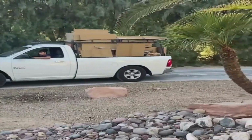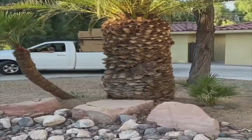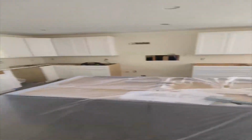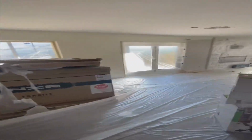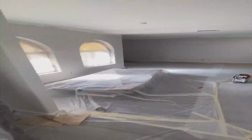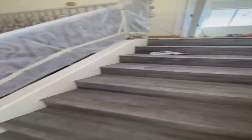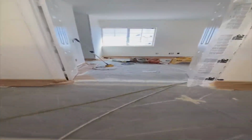Yep, there's the cabinets. Cabinets are all in. Island, we got the countertops going in today. You can see we started painting. Ever wonder what it's like when it gets done right. Got the iron doors going in today. Gonna be all wrapped up this week. Get some final touches going on.